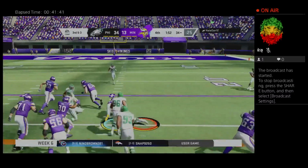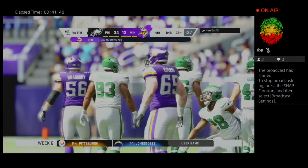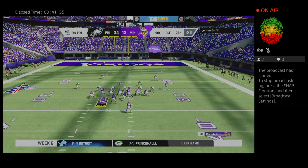Again, they run. Again, it's Irvin. And he's got the first as they'll bring him down at the 28-yard line. Give him 6 yards in the first down. All runs on this drive so far. It's 1st and 10.